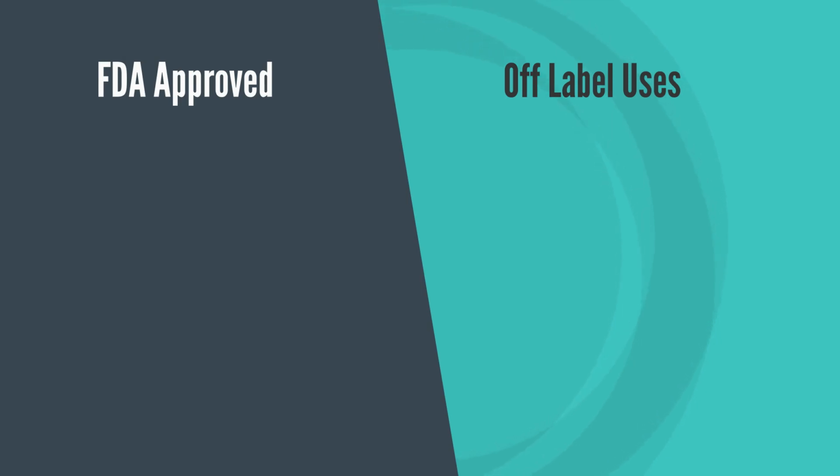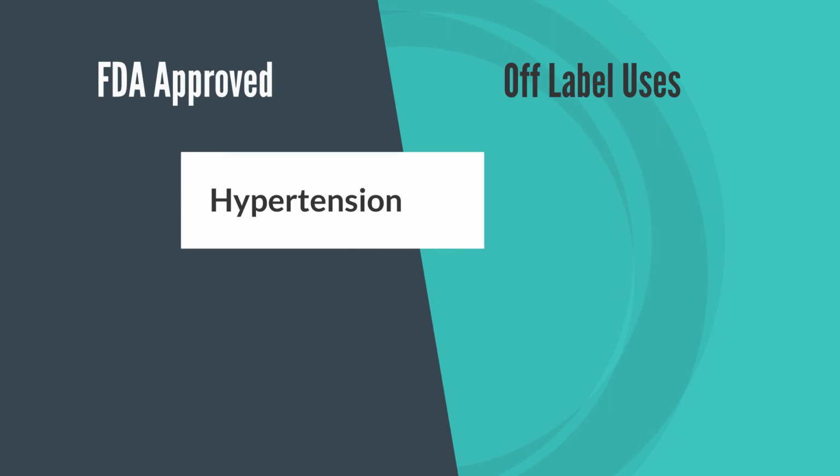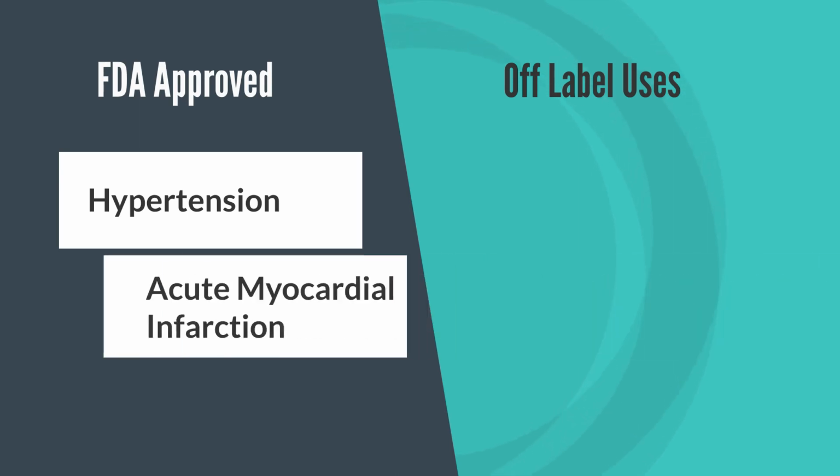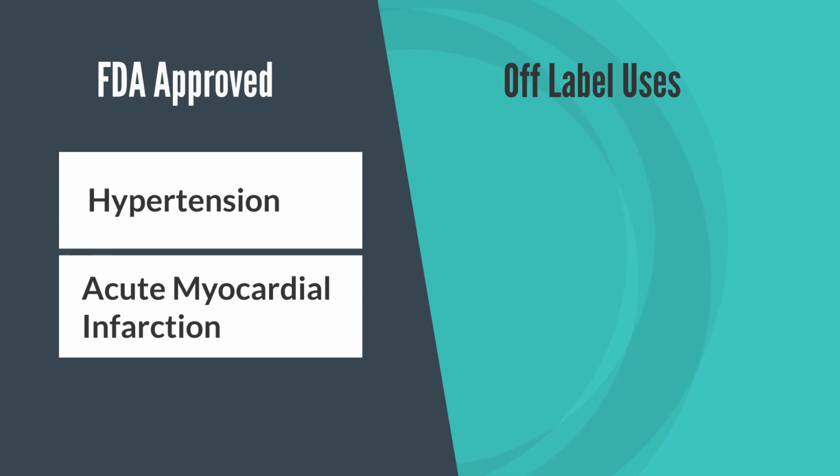The main use for which most of us are familiar with is in the treatment of hypertension. That is very common. That is the number one reason why LisinoPRIL is prescribed. It is also used in instances of acute myocardial infarction. That is when you have a heart attack.